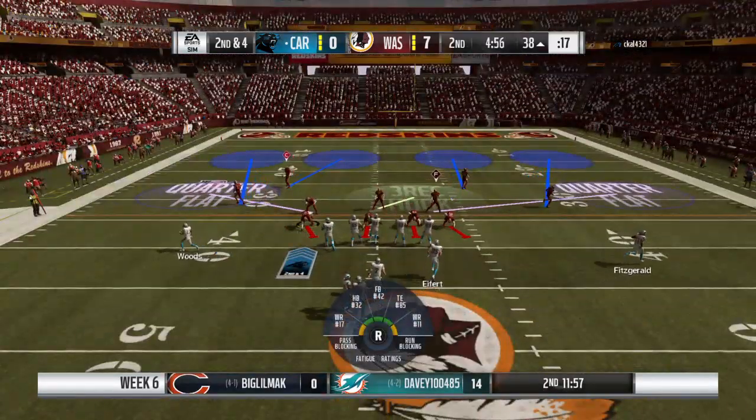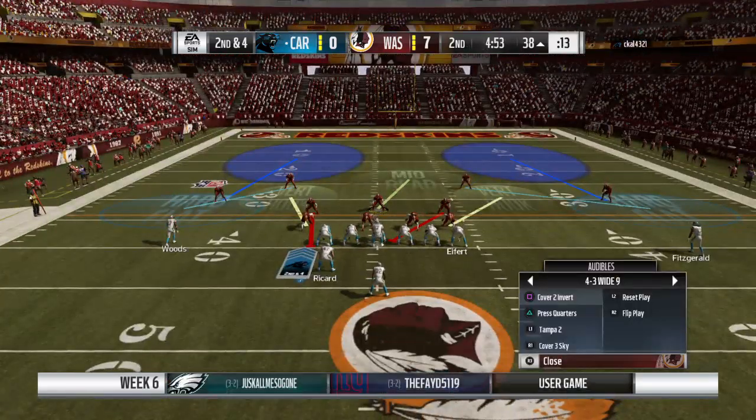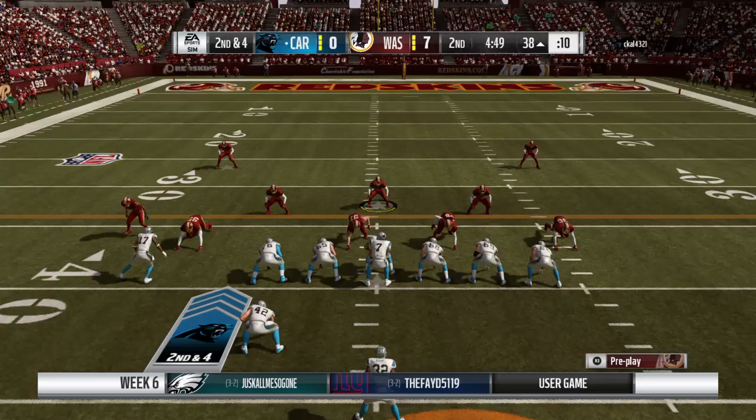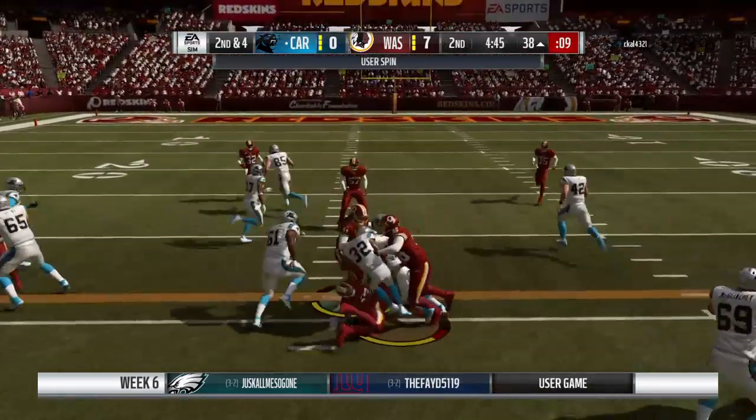Hey, boys, we got 4. Show that bench release and go. Banjo, banjo, banjo.